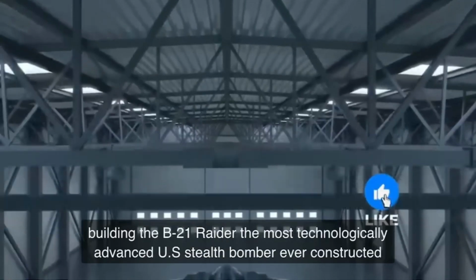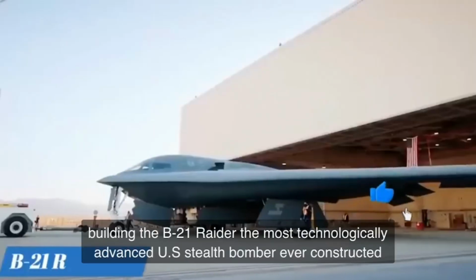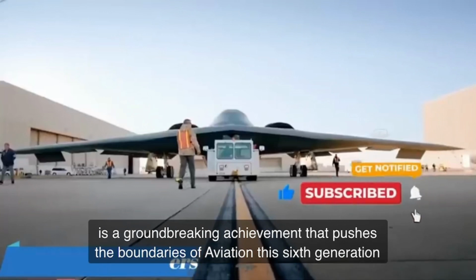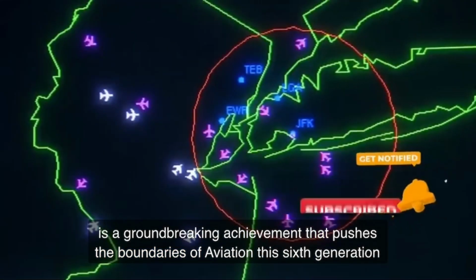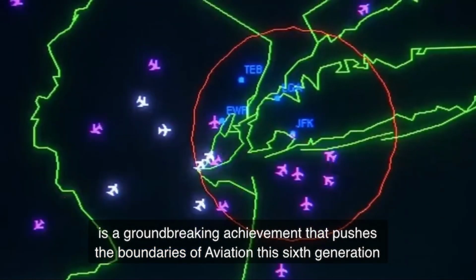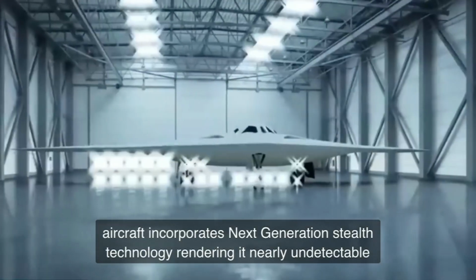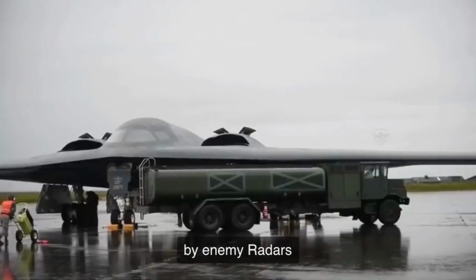Building the B-21 Raider, the most technologically advanced U.S. stealth bomber ever constructed, is a groundbreaking achievement that pushes the boundaries of aviation. This sixth-generation aircraft incorporates next-generation stealth technology, rendering it nearly undetectable by enemy radars.